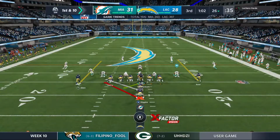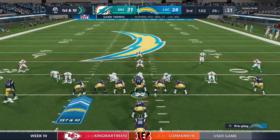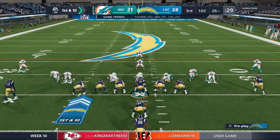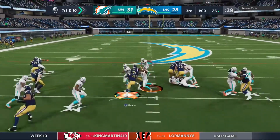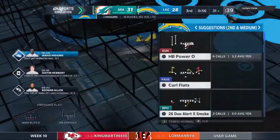The Charger drive about to get going. And the interception thrown in the red zone last time. We'll see if they can rebound. I just have to think the last thing he said as they went back out there was, don't do that again. What do you think? Yeah, I think that.